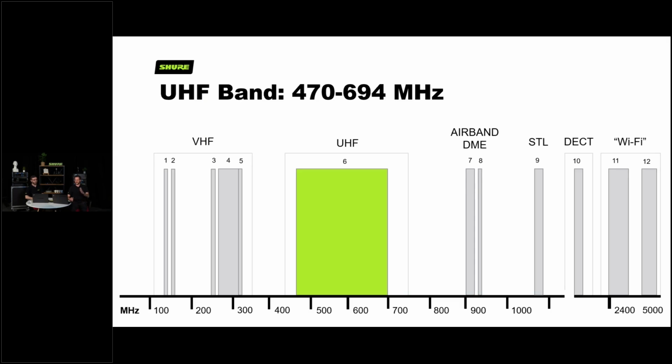So we can do some scanning of all these different UHF bands, but for the purpose of this topic of conversation, we'll just narrow our focus to the UHF band, but the same principles apply to anywhere that you want to run radio microphones. You need to run a spectrum survey. The UHF spectrum is the most complicated one to figure out.